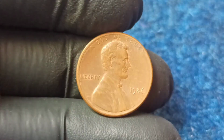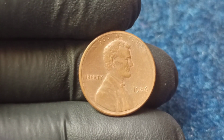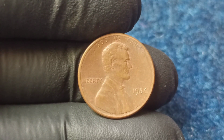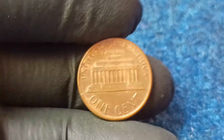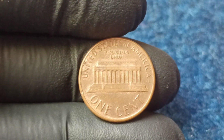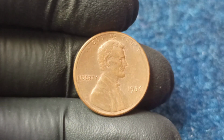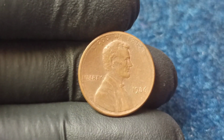But perhaps the most valuable and most jaw-dropping error is the transitional composition strike, because 1982 was the year when the US Mint changed the penny's composition from mostly copper to a zinc core with copper plating. And during the mid-1980s, some leftover copper planchets remained in the system and occasionally were used to strike later pennies, and when this happens it creates a transitional error where a 1986 penny could be struck on a bronze planchet instead of zinc, making it a true rarity. And coins like this have been confirmed, and when authenticated by grading companies they become instant legends worth millions.